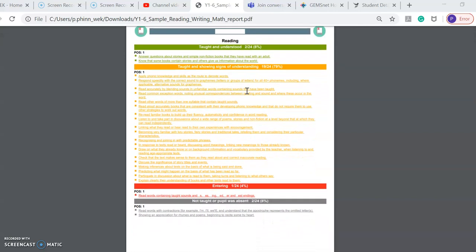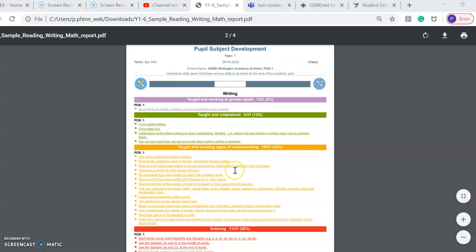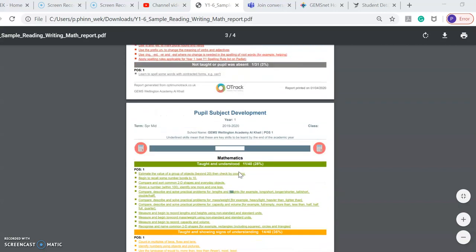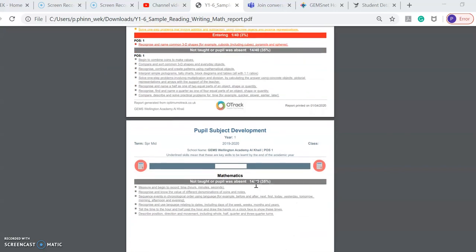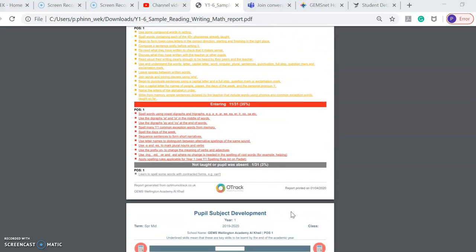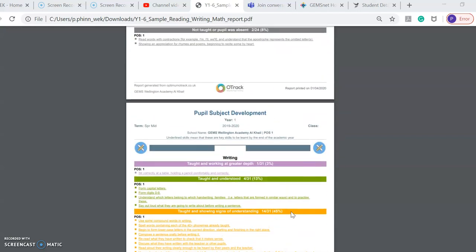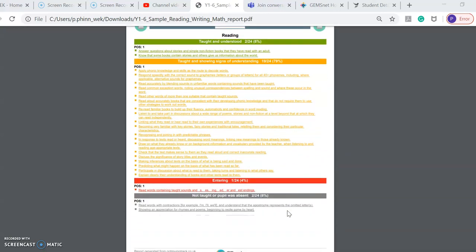And then if you look at reading, you'll see that all of the objectives for your child's year group are on this page. For writing, all of the objectives are on this page. And for mathematics, for year 1, there are quite a lot, so they span over 2 pages. For different year groups, the writing objectives might go over 2 pages, etc. So just have a look at that.